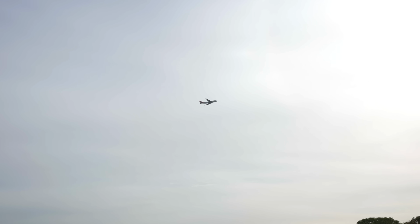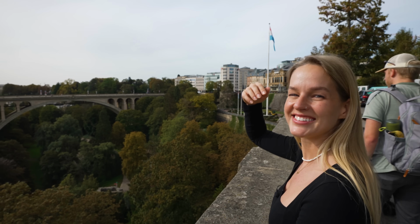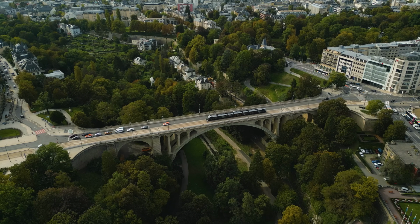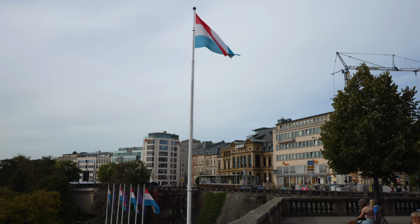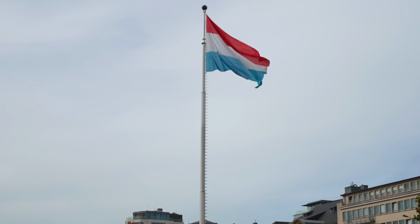Oh, look at the airplane. Whoa, look at that. The views here are incredible. Whoa, there's a huge flag. Wow, it's one of the biggest flags I've ever seen in my life. And it's properly blowing in the wind right now. That is a billowing flag.